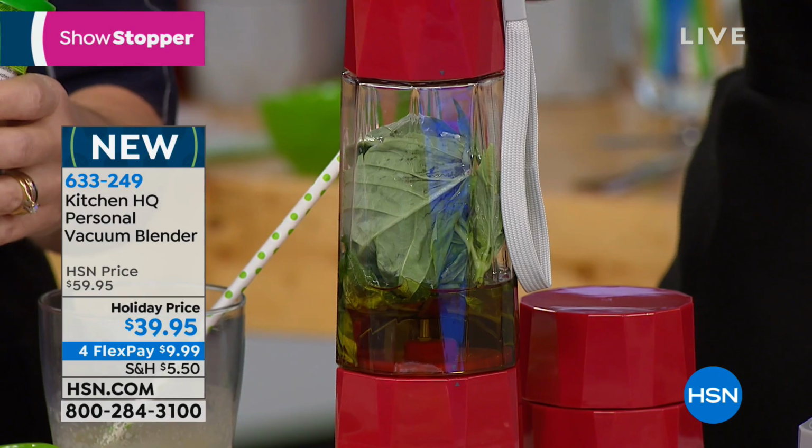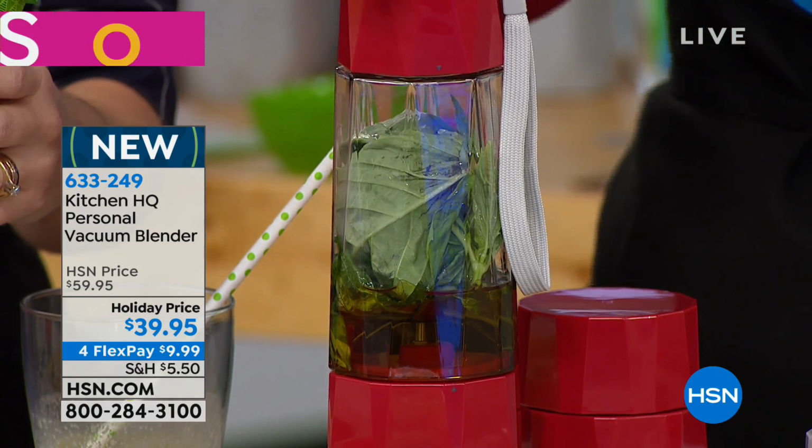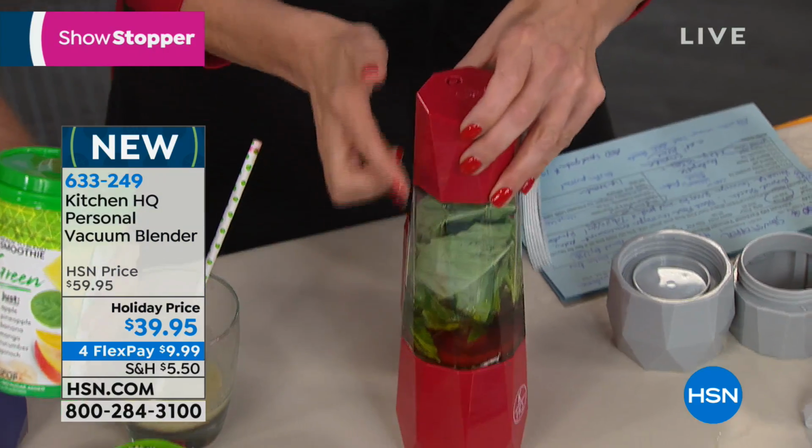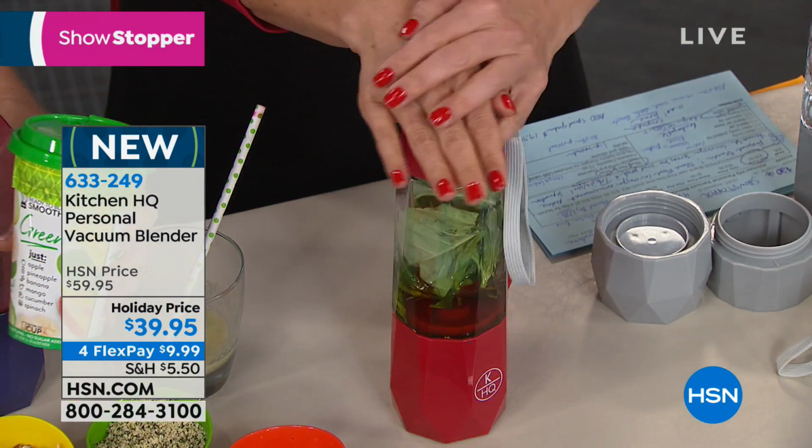This is great for those of you that are on special diets, or you're trying to eat healthy foods throughout the entire day. Definitely. Because you don't have to be plugged in. You're doing a single serving, incredible personal blender.